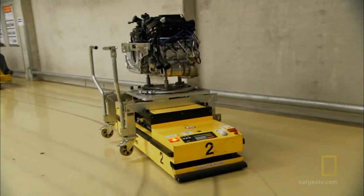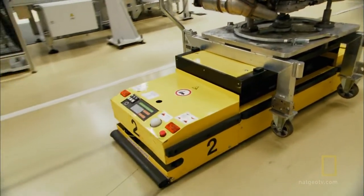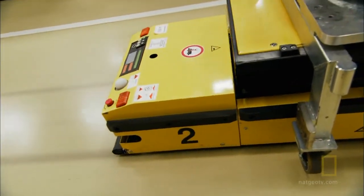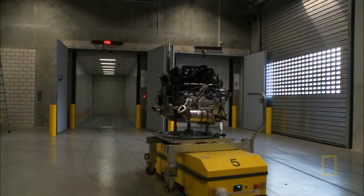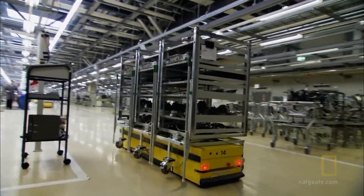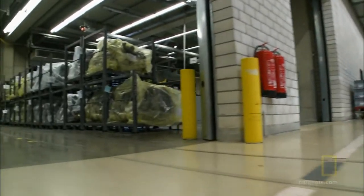The factory has a total of 21 carts. 9 of the carts are dedicated to removing completed engines from the engine assembly area. The carts take the finished engines back up to the logistics area. But how do the carts know where to go and which path to take?